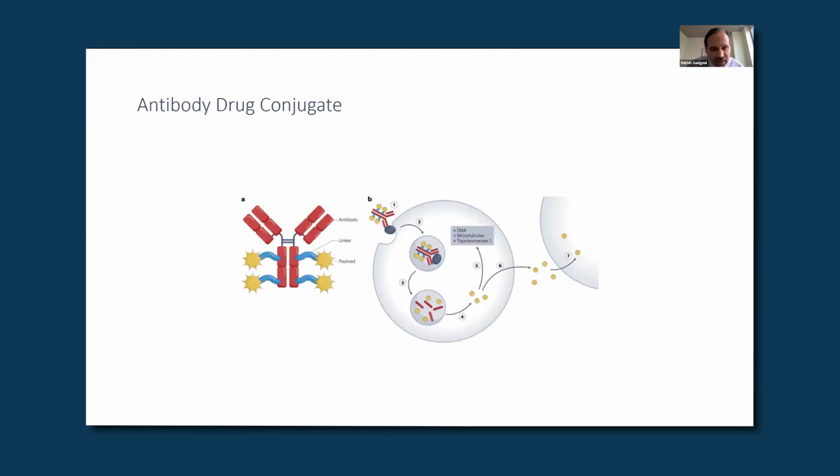And another class of drugs that has generated excitement in small cell lung cancer, but also in non-small cell lung cancer, is what we call antibody drug conjugates. What we have recognized is that there are different substances present on cancer cells that we normally don't see on normal cells. Could those substances be utilized to develop antibodies against them, and then use those antibodies as a way to deliver chemotherapy selectively?